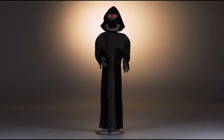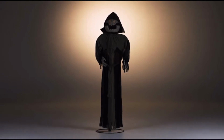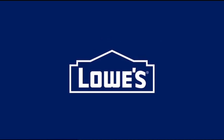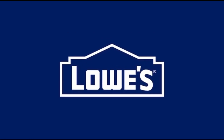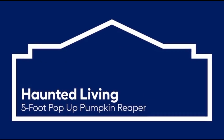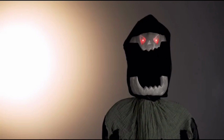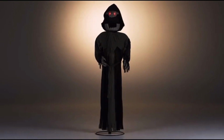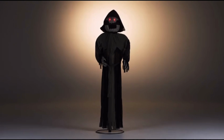I'd probably redress him, too. Instead of him being a Reaper. I don't like the Reaper thing. I just think it's so cliche, but that's just me. I think what I would do instead is dress him as a scarecrow, like a pumpkin-headed scarecrow, and make him look kind of cute. So it's just not as obvious. But again, that is honestly just me thinking out loud.